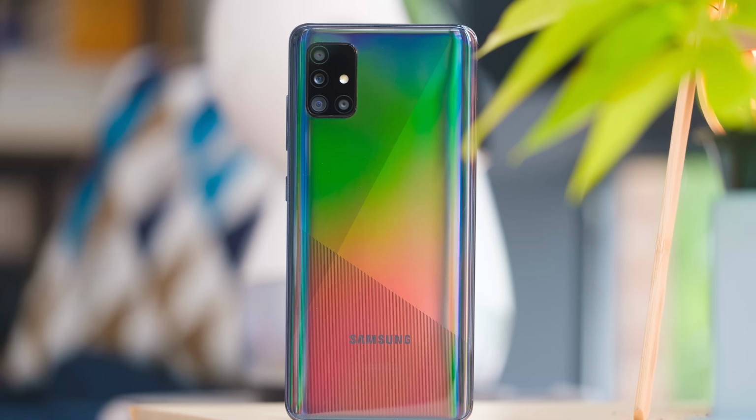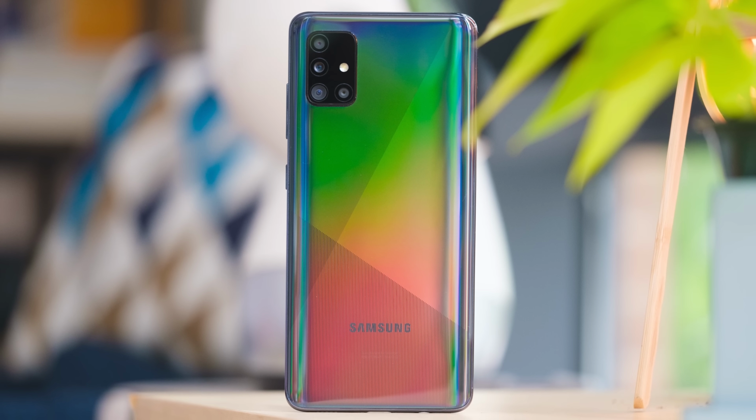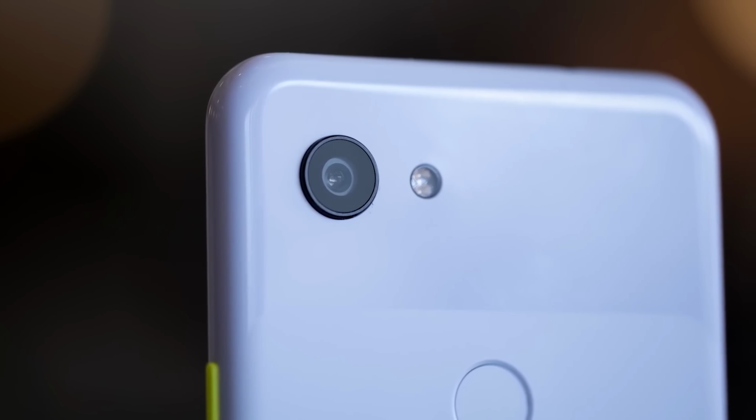Now, while I'm just sitting at home most of the time, that's fine. And it does last me a little bit over a day, but I was kind of hoping for a little more with a 4,000 milliamp hour battery. So here's the thing, at $400 retail, this phone has a lot of competition. Again, it's got the iPhone SE and the Pixel 3a and the upcoming Pixel 4a to compete against. And at that price, I just don't think it's worth it when you have that bad of performance.